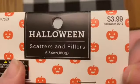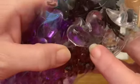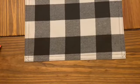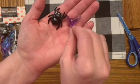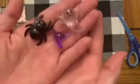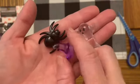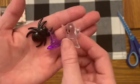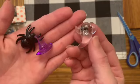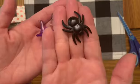I just love these. And then this is scatters and fillers. They were $3.99. I had to do a double take because I was like, what is that white thing in there? And then I realized it was a ghost. So the spiders are in the same package that I bought from Michael's, and I have tons of those. But I didn't have the little witch hat and the ghost, and they're 3D. They are super cool. That little ghost is completely solid. I mean, I just love him. I think these will be a lot of fun to add to a project.